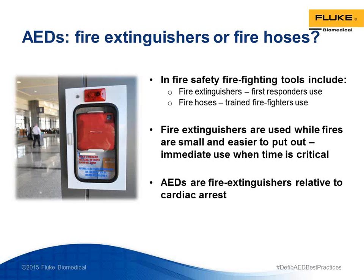I want you to think of fire extinguishers as first responders. Some of you may even have a fire extinguisher in your house in case of emergency. It could be located in your kitchen, your living room, utility closet, somewhere that's really accessible in case you need it very quickly. They can be used almost anywhere with little to no training, just like AEDs. So AEDs are fire extinguishers relative to cardiac arrest. And AEDs really require less clinical training to use and are intended for that crucial first 3 to 5 minutes of cardiac arrest when life might be saved with lower energy settings.